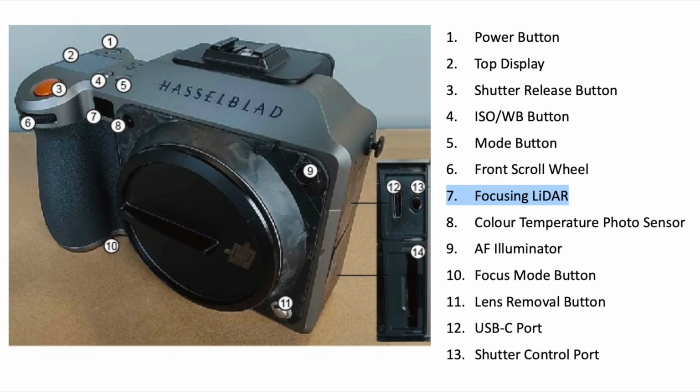It is the addition of the LiDAR autofocus system. This should dramatically improve the performance of the autofocus system on this medium format camera, maybe even beating the Fuji GFX camera performance. That would be amazing because as of now, those medium format cameras really lag behind the full frame standard. So I'm really curious to see what Hasselblad was able to do.